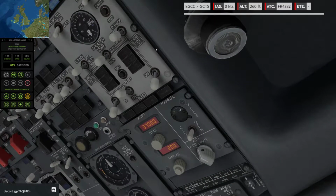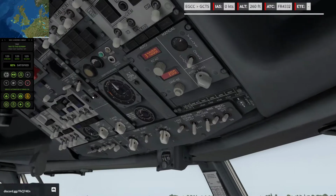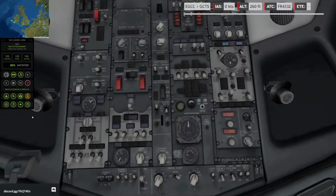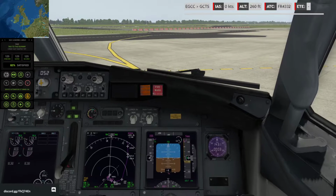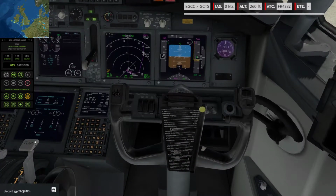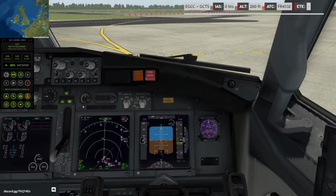All right. Continuous and APU off. Window and prop heat. And everything else looks good. All right. Rudder checked. Full left, full right, brakes off, and we are good to go.